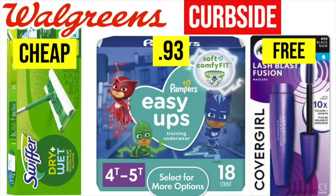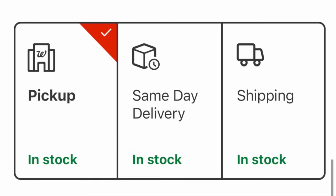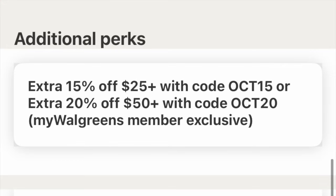over at Walgreens. And what curbside is, you're ordering this stuff through a cell phone, tablet, or desktop computer, hitting that left hand box with the red check, ordering everything through the app, driving to the store, and picking up your order. And that is lovingly called a curbside order or a pickup order.